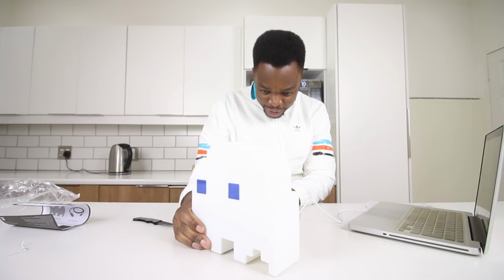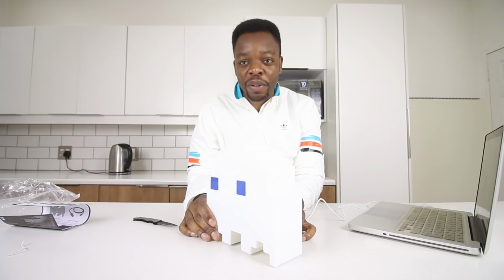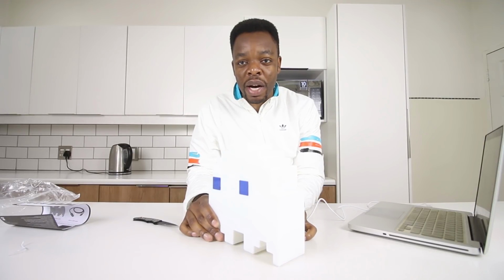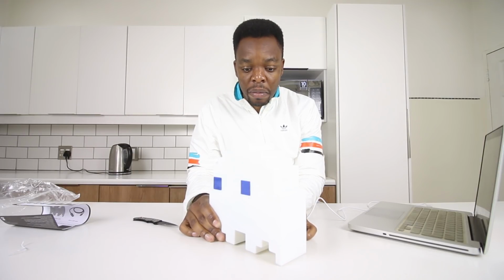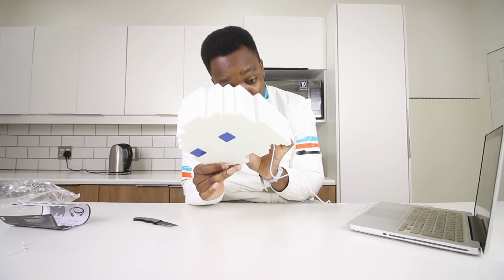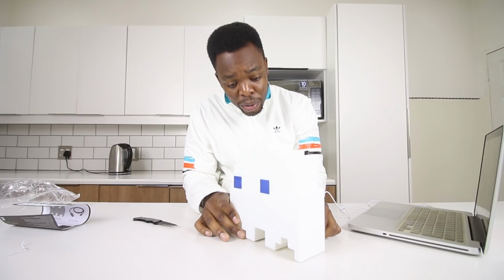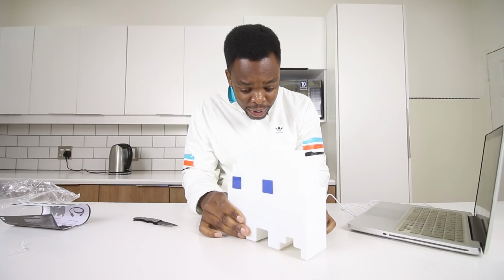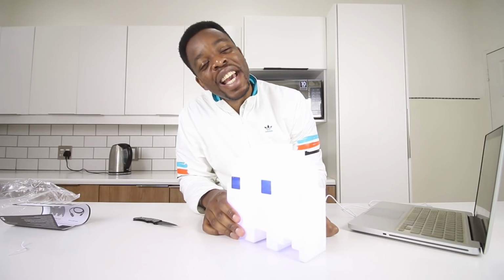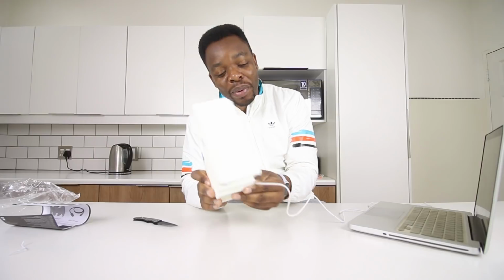Okay, I'm guessing it's off at the back. Yeah, it's off now. Moment of truth. 3, 2, 1. It's not working. I don't know why it's not working. No, don't tell me this thing is broken. Oh, it wasn't plugged properly, so I just had to push the USB cable inside properly.